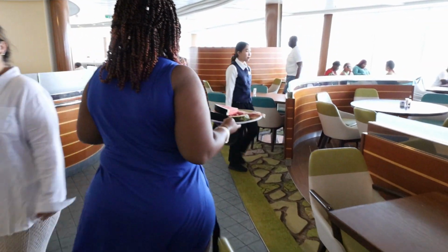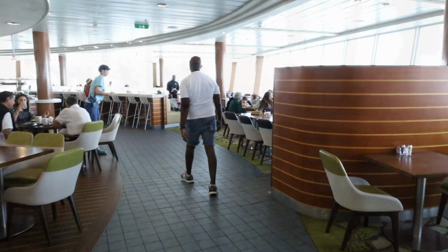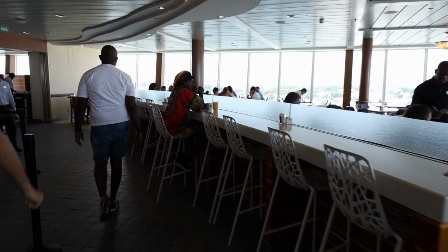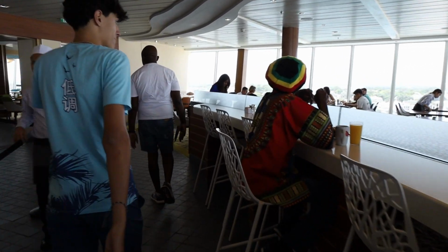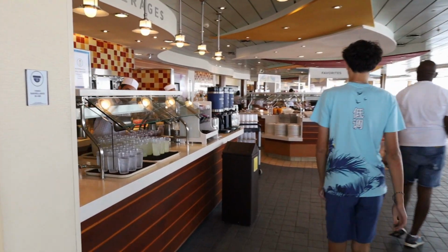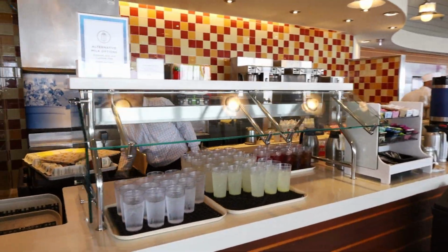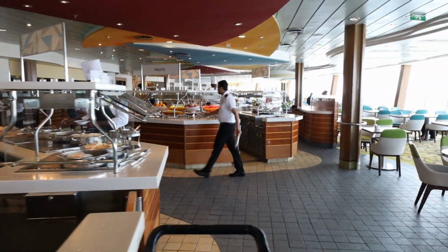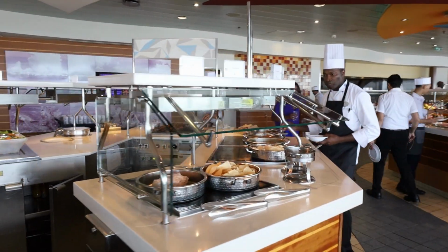And there are two sides to the buffet as well. And here's the other side right here. But they only give you one way to enter because they want to try to keep one side full and the other side not as full. And here's the other side. The drink station. Looks like they're putting out lunch. They got the salad bar area.